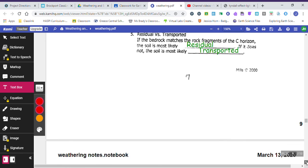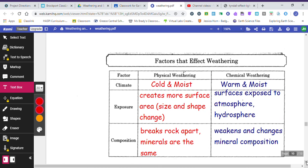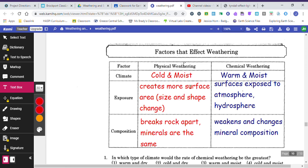The chart that I have on the last page of notes here is going to compare our physical weathering and our chemical weathering. So physical weathering is going to happen mostly in very cold and very moist climates. By breaking apart rock, it's going to create more surface area, so it's going to change the size and the shape of a rock. As it breaks rock apart, the minerals stay the same.